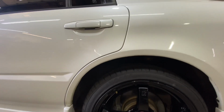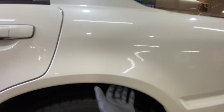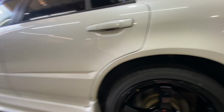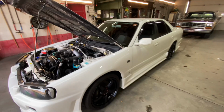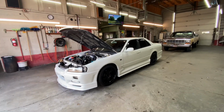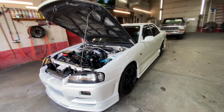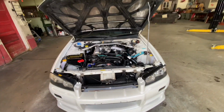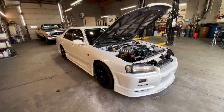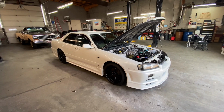Only other damage I could really find was the guards have been rolled previously. It was an okay roll. The back here does have a little bit of chipping, which I'm just gonna go over, prevent any kind of rusting or anything. So yeah, this car is super cool, and I can't wait to give it a good polish, a coating, and touch a few things up, really dial it in, and get it looking even better than it already is.